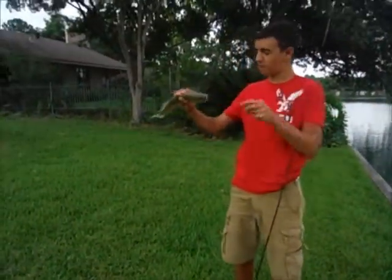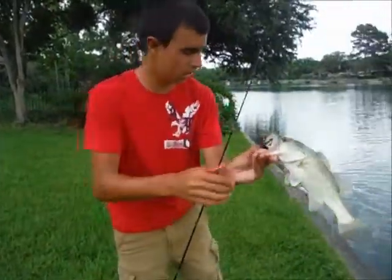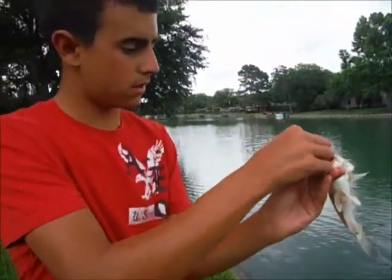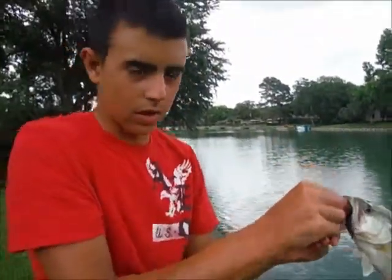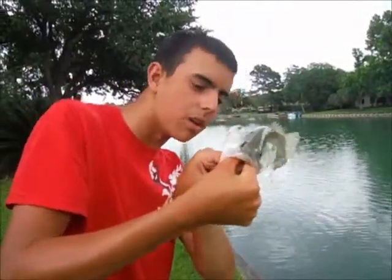And he swallowed that Berkeley Havoc right there. They love it. Oh, he's bleeding. Better get him back in the water quick. But yeah, they love it. We'll get back to you when we get the hook out. I'm gonna need the pliers for this one.